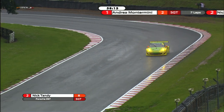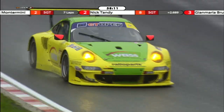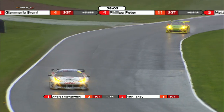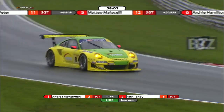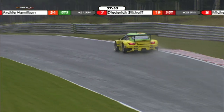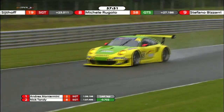Nice and smooth though behind the wheel as he powers out of Druids down towards Graham Hill Bend. And Nick Tandy, remember him in the Formula Ford Festival here years ago, in absolutely teeming conditions. He was the master of the field on that day. So if it gets wetter here, then I think we can expect to see Tandy moving back in towards the tail of Montermini.